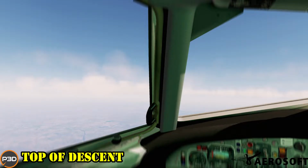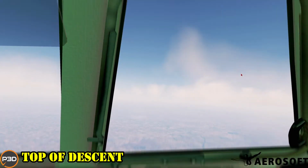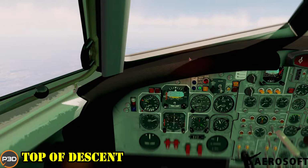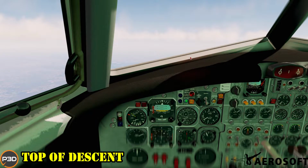So, his approach, contact me 132.8. 132.8. Delta Romeo Delta, cross runway 33 right, hold short. Toronto approach. Taxi to holding point of runway 06 left, cross runway 33 right, JS 7455.